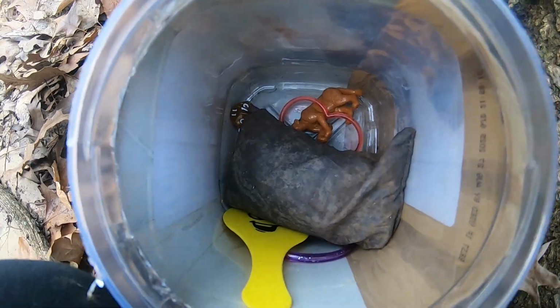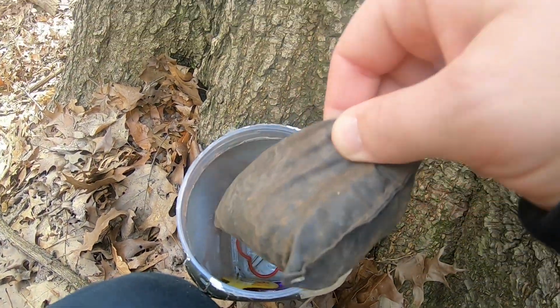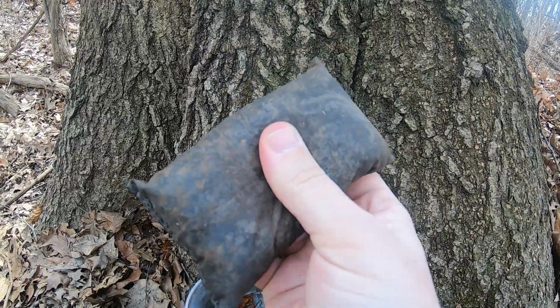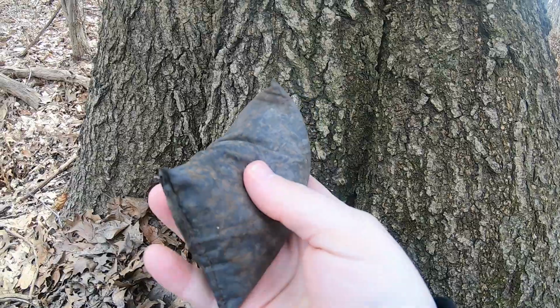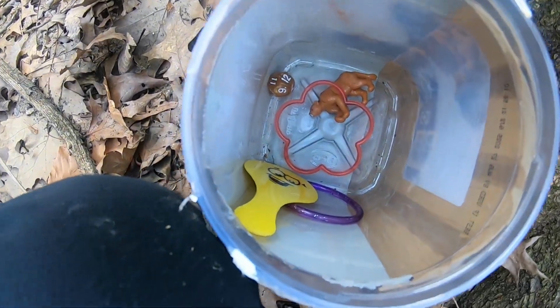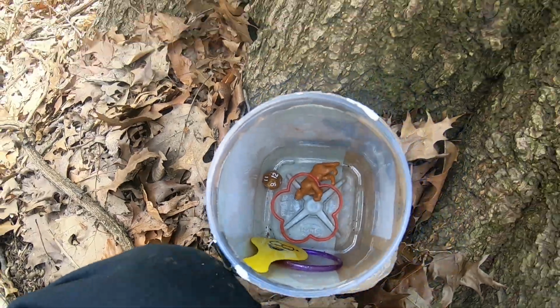Why is this container so heavy? The answer is there's a beanbag inside of this. What is this, cornhole? Who puts a beanbag inside of a container? Comment down below why you think this beanbag is in this container. I have a couple ideas. Other than that, you got a dice, a bracelet, and what looks to be like some kind of animal toy.